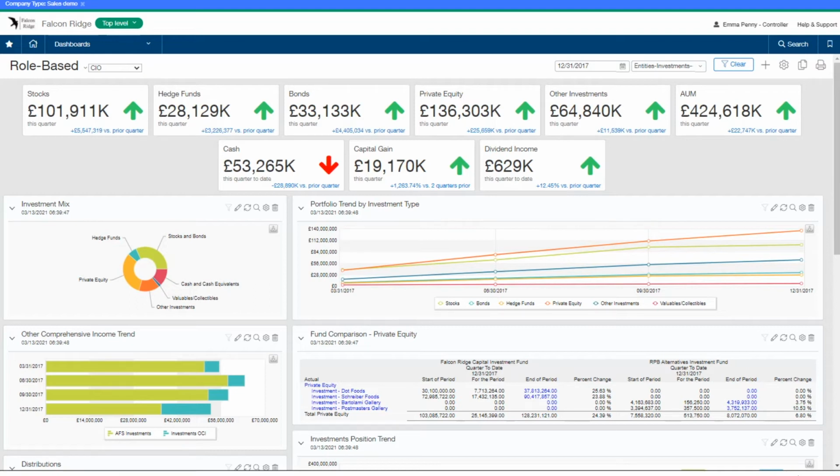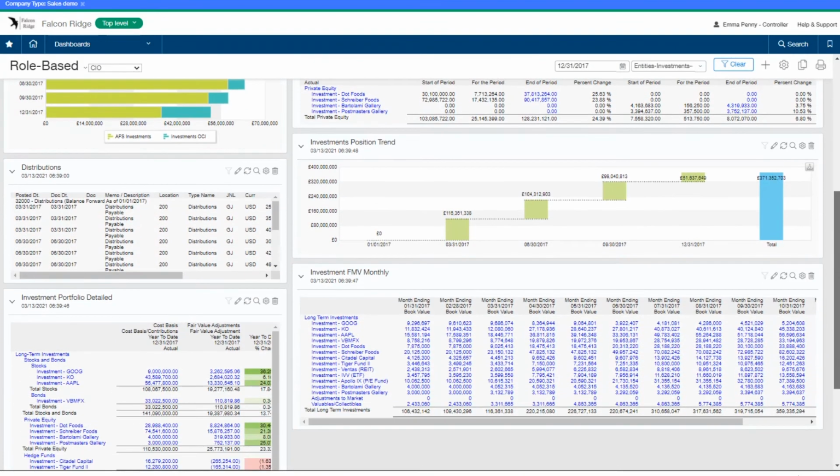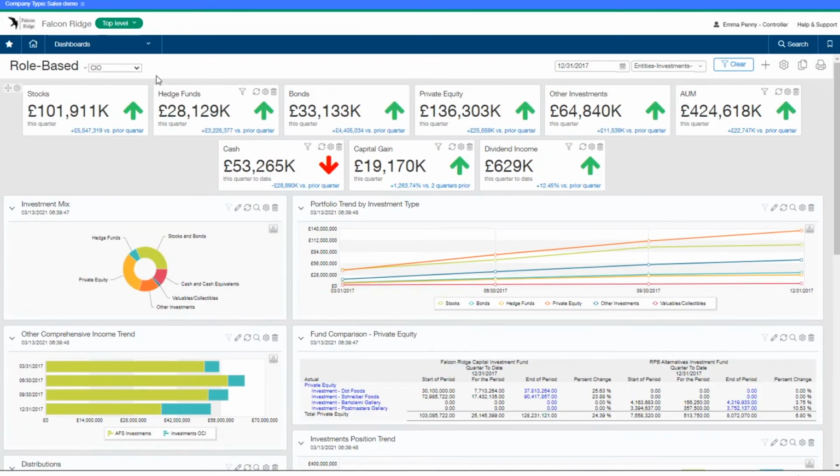So what does that mean? I'll talk you through some of the areas where you could do that. For instance, I can analyze investment mix. I can take the investment nominals and analyze them by those elements. I can quickly expand upon and build custom dashboards based on the type of organization I am.